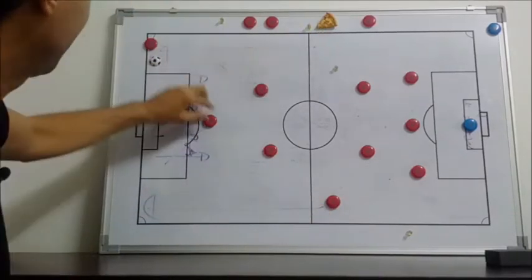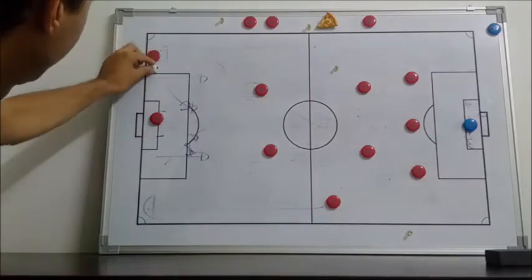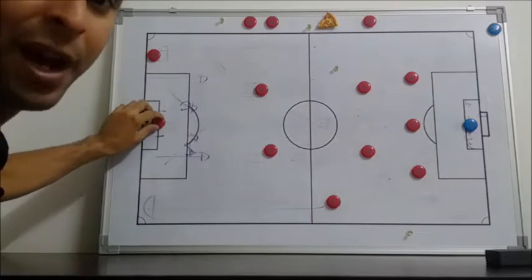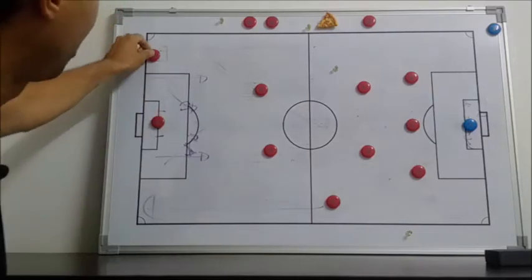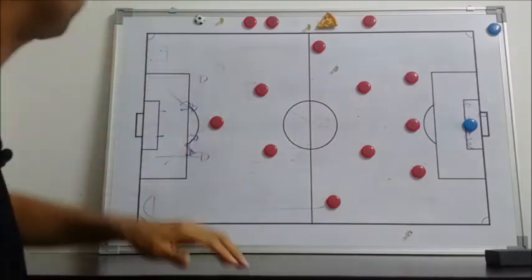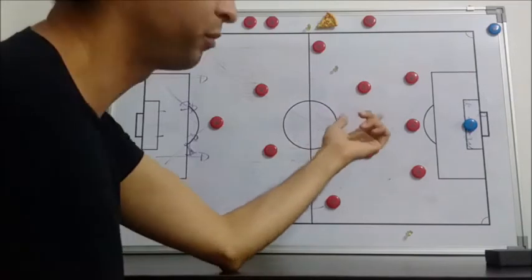But also they take advantage of Lukaku. Okay, and they have made many goals by Lukaku, first touch scoring. Okay, now how do you beat this team?